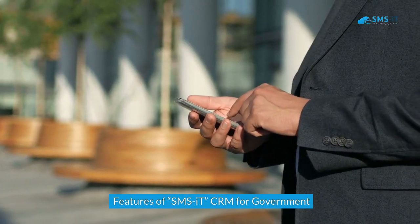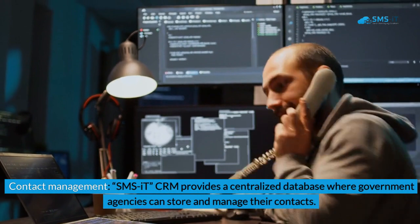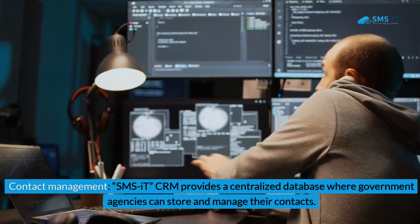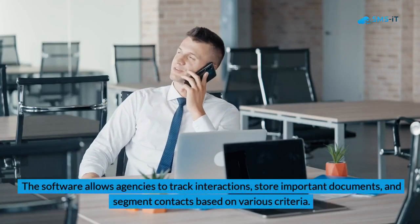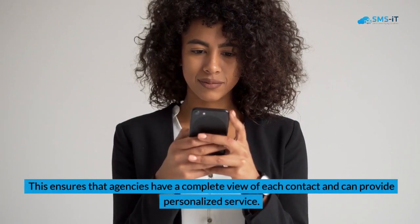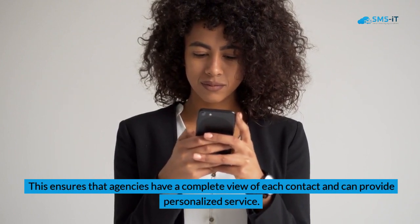Features of SMS-iT CRM for government. 1. Contact management. SMS-iT CRM provides a centralized database where government agencies can store and manage their contacts. The software allows agencies to track interactions, store important documents, and segment contacts based on various criteria. This ensures that agencies have a complete view of each contact and can provide personalized service.